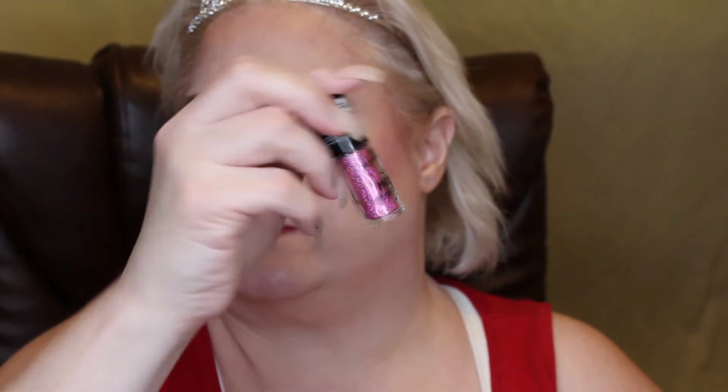And then the glitter that's in the outer corners is Essence Moon Glitter. It's really pretty. And then I also used a tiny bit of one of the Concrete Minerals called White Rabbit up here.